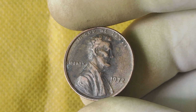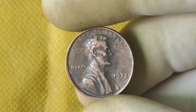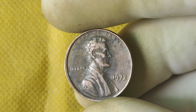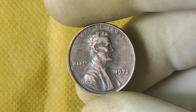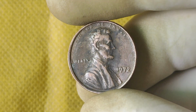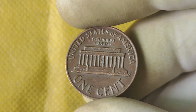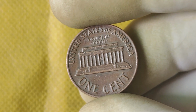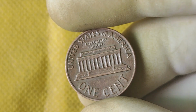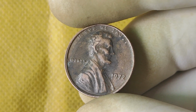So, what makes the 1972 no mint mark Lincoln penny worth so much? A few factors come into play when determining its value, and here's what you need to know. Condition. The condition of the coin is crucial. Coins that are in mint state, meaning they have been preserved with minimal wear, will be worth significantly more than those with heavy scratches or discoloration. The more pristine the coin, the higher its potential value. Coins with higher grades, such as MS-65 or better, will command premium prices.